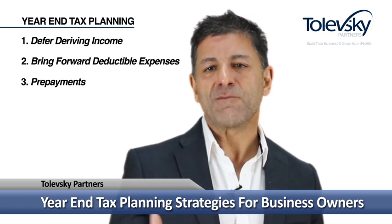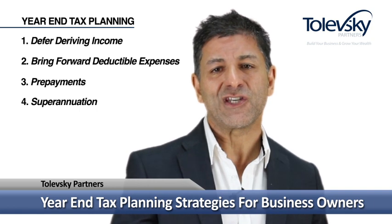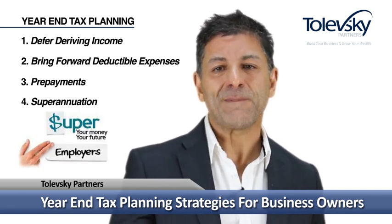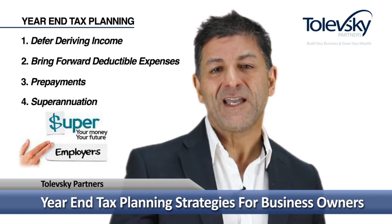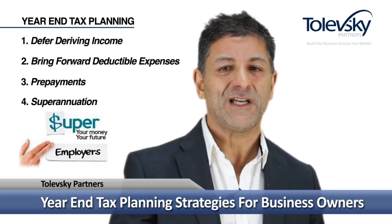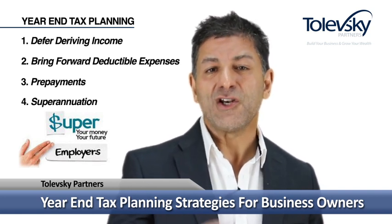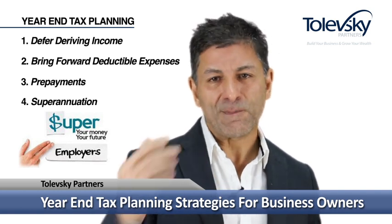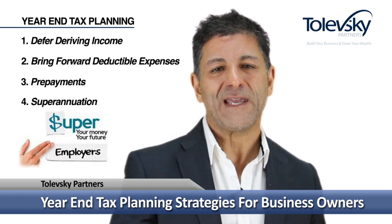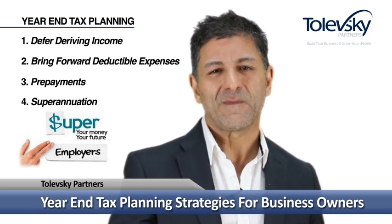Another expense you can bring forward and pay before June 30 is staff superannuation guarantee contributions. These contributions must be paid by July 28. However, if you want a tax deduction in the current financial year, you need to pay this superannuation before June 30. Note that the transfers or deposits must clear before June 30, so we always recommend you pay the contributions a few days before June 30.